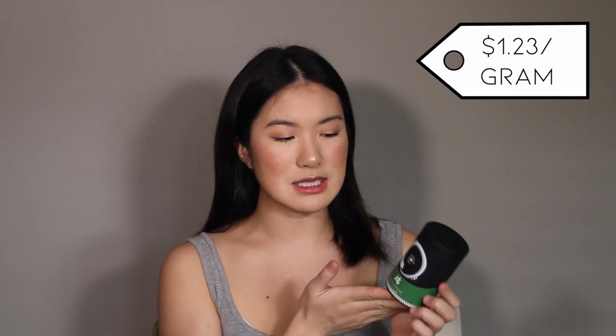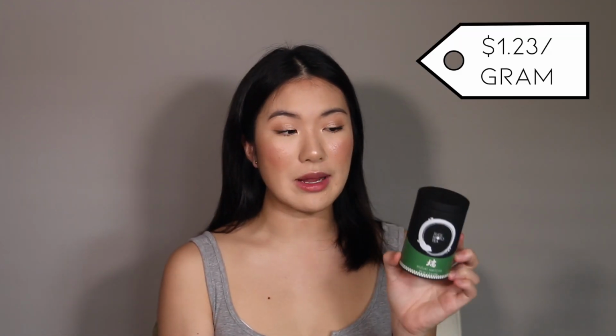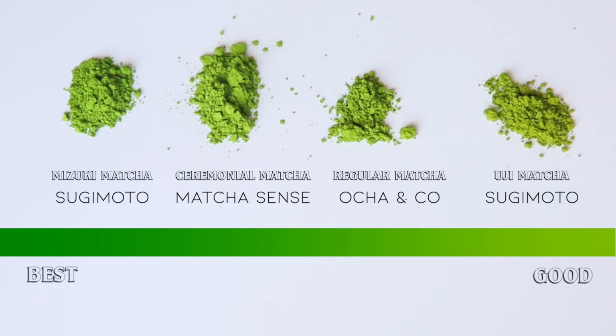One very last product that I would like to recommend is the Sugimoto Mizuki Matcha. I bought this myself because I was really curious what it tasted like. This is actually pretty expensive. This is $37 for a 30-gram tin. But I do want to mention that the powder is very fine, and I would not recommend this when it comes to making lattes. It is just far too expensive for that.